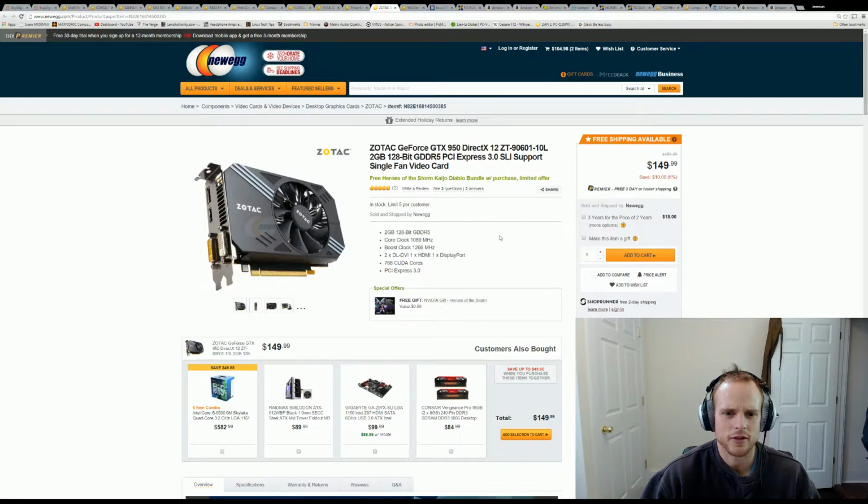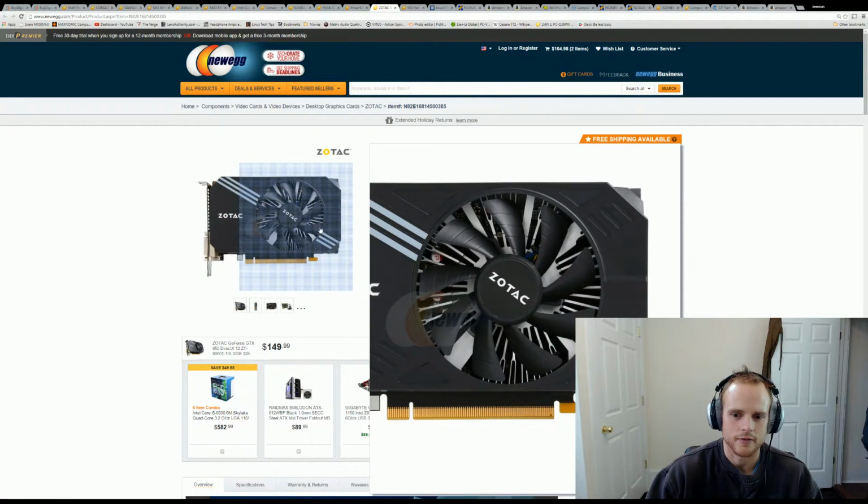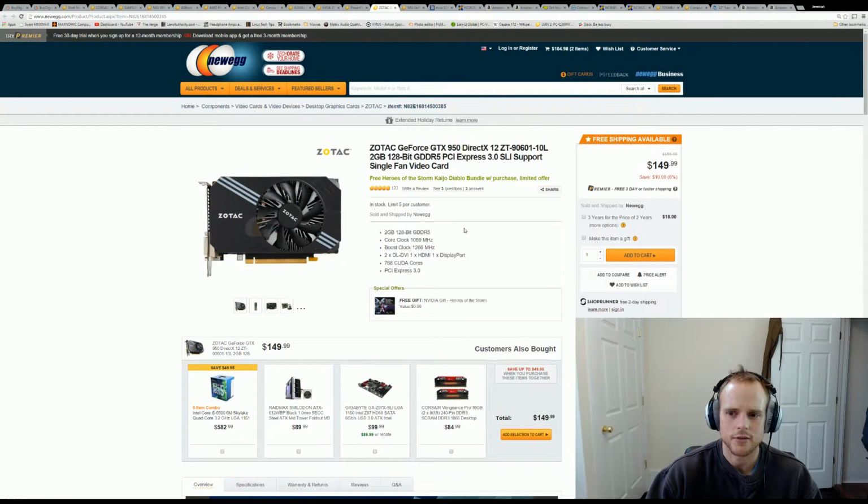Next we have the Zotac GTX 950. I really like this for 1080p gaming for 150 bucks. If you're mainly doing 1080p gaming or hooking a system up to your TV, this is what I would choose. It comes with Heroes of the Storm for free, which is only a 99-cent value, it looks like, but you still get that for free. It's a small form factor card, so you can throw it in an extremely small case. These have come down in price a lot. They were about 170, 180, so we're starting to get those down a little bit.